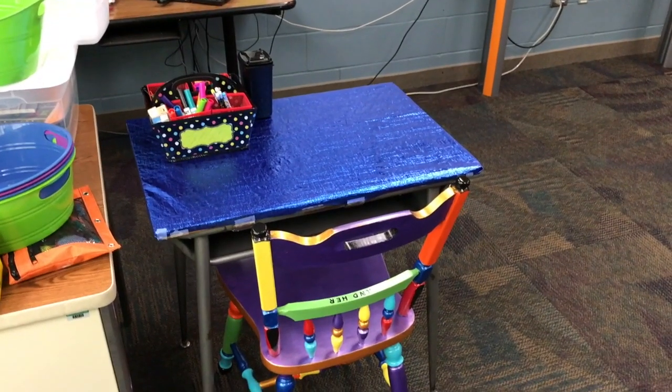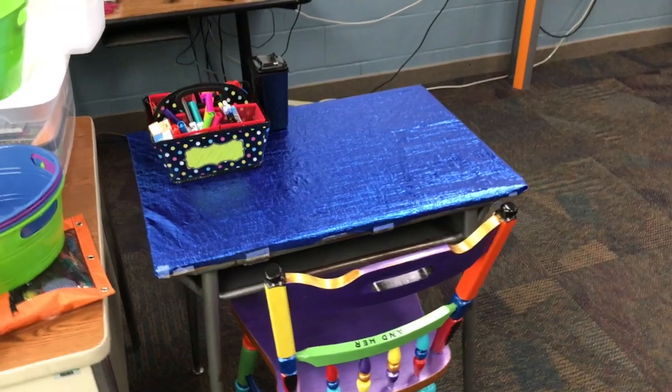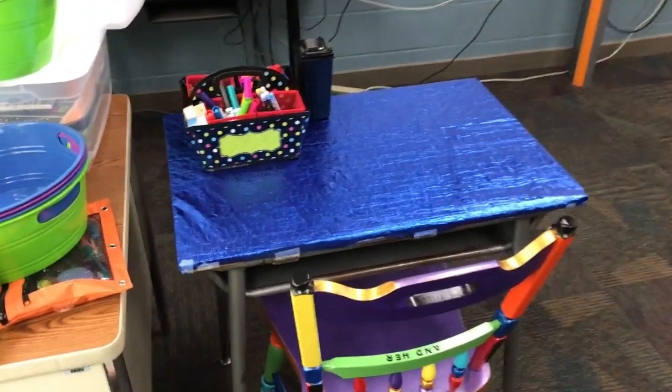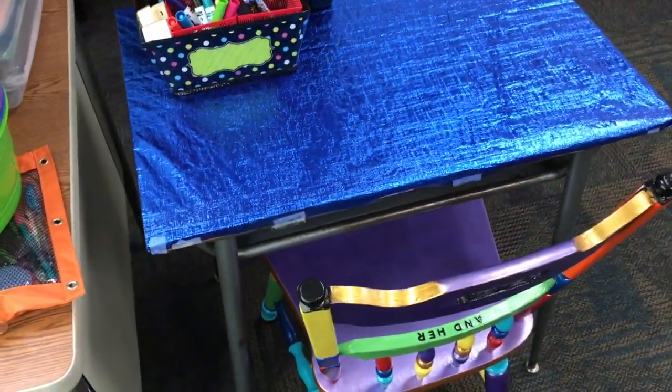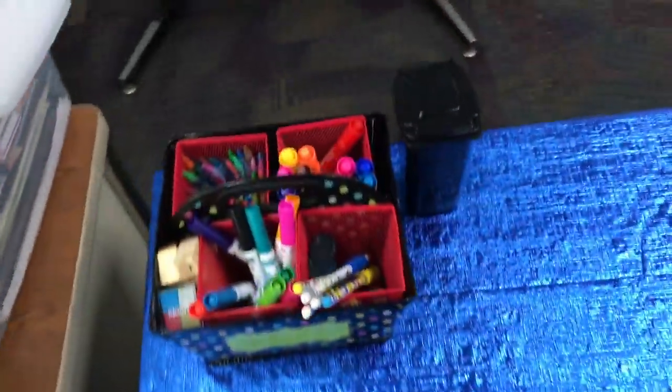So it is done, and here's my VIP table. I really don't like how you can see the tape, but it's going to have to work. I really like this paper because it's so shiny and pretty, but it was so hard to get it to stick to the table because it's a foily material on the bottom, and you can kind of hear it, it's like foil. I'll show you in a minute what it's like on the bottom side.